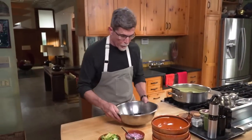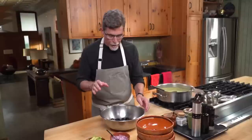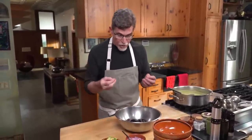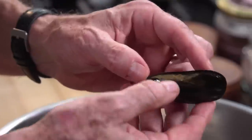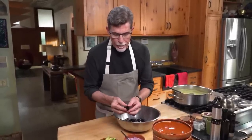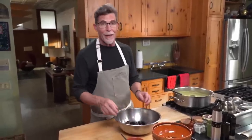Now's the moment to put the mussels into the simmering pozole verde. You always want to buy mussels from a place where there's a lot of turnover so that you can be sure that they're very fresh. They should be tightly closed. If they're not completely tightly closed, just like this one's just a tiny bit open, you can make sure that they're still lively. Just like that one is now completely closed. That indicates that these are still lively mussels.